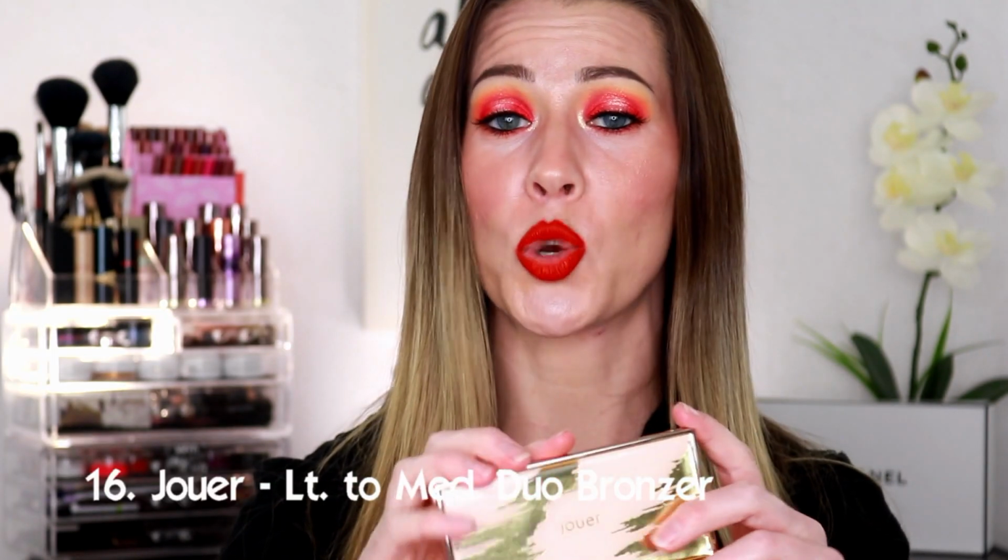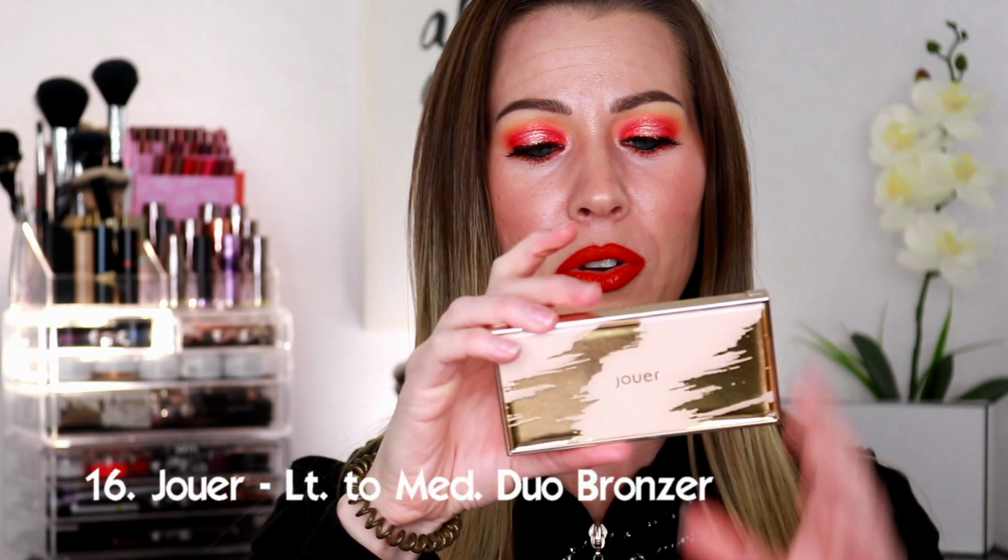Okay, so making its way into spot number 16 is my Jouer Duo Bronzer. This one is the light to medium duo.